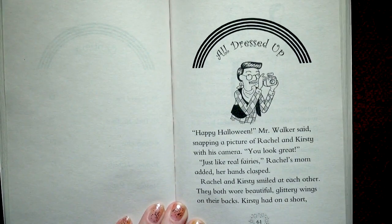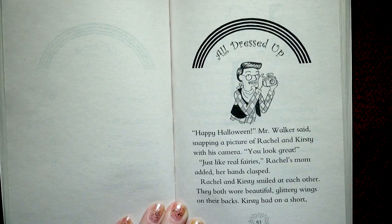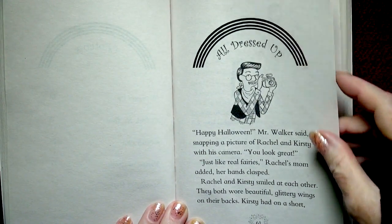"Happy Halloween," Mr. Walker said, snapping a picture of Rachel and Kirsty with his camera. "You look great. Just like real fairies," Rachel's mom added, her hands clasped. Rachel and Kirsty smiled at each other. They both wore beautiful glittering wings on their backs.